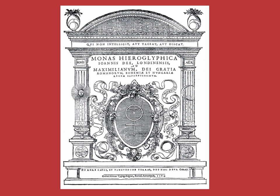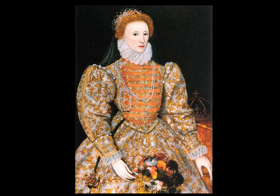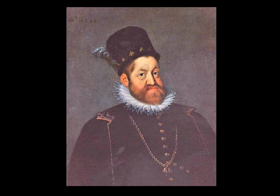He boiled his whole cosmology down into this one little book called the Monas Hieroglyphica. He felt it was worthy of a king, so he dedicated it to King Maximilian II, the Holy Roman Emperor. Dee was asked to explain the meaning of the book in private audiences with Queen Elizabeth in London, and also to King Maximilian's son, Emperor Rudolf, in Prague.